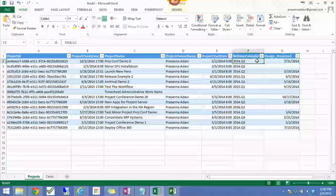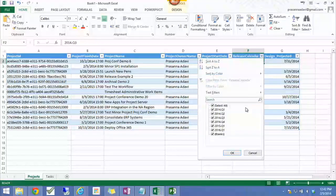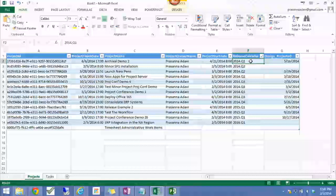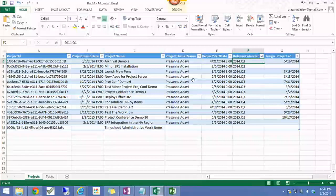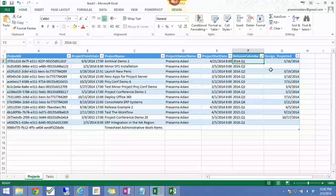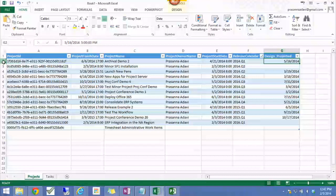The release calendar is 2014-13. This is a decent enough date. Let me take this example, archival demo 2. It is targeted for Q1 of 2014. So you would assume the finish date would be the end of quarter, right? March 31st. But the projected date is 5/16. So right there, you can see that this project is not going to make it.